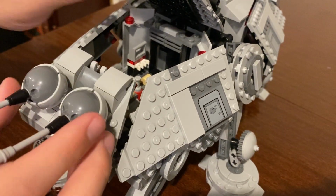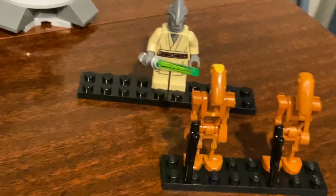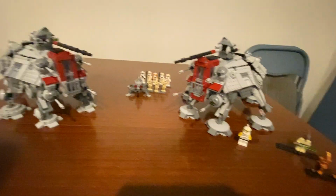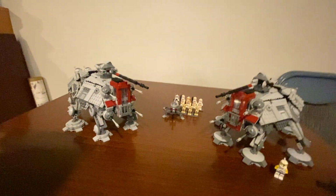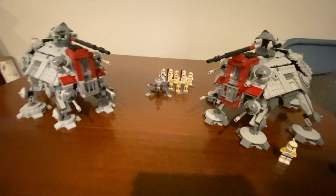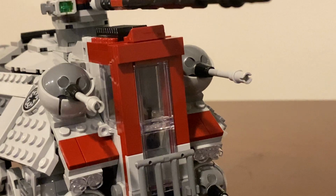That's not true. I have quite a few clones. I think another thing to note though is the fact that yours has some enemies to go with it, and mine only has 2 singular battle droids. So if someone was playing with this, they could have a better fight scene with yours. They really could. Yeah, and they would have people to drive the tank. Yeah, unlike mine. So yeah, I think we have a winner.